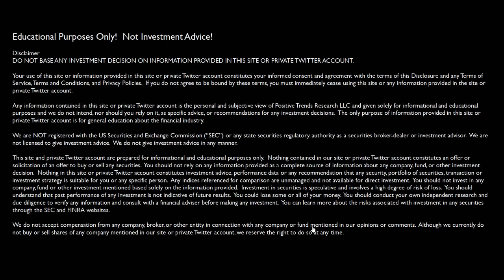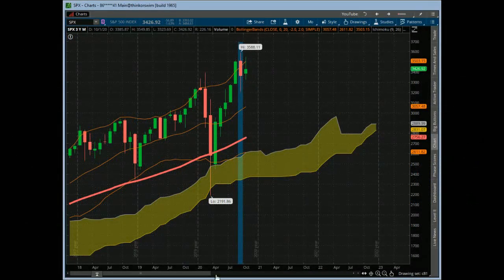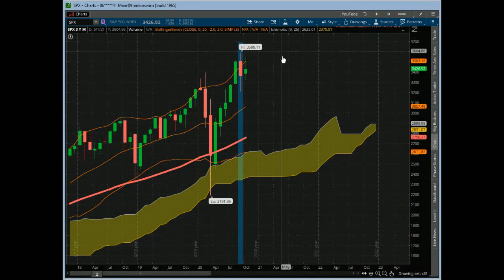All right, let's check and see where we left off the market here today. SPX had a little bit of a case of the Mondays, right? Upper shadow here today off of the upper Bollinger Band on the monthly chart. Still green on the month.